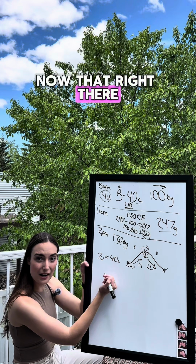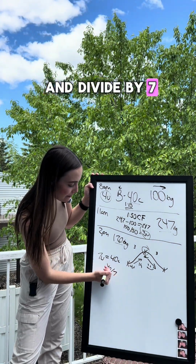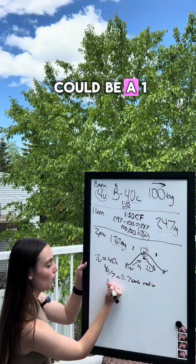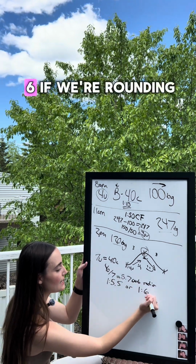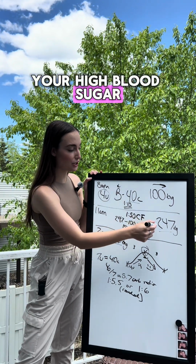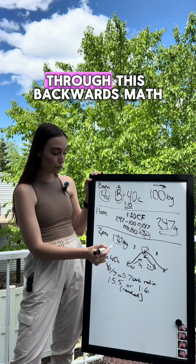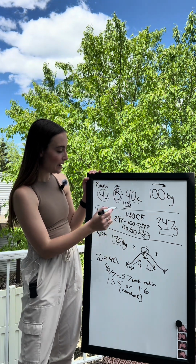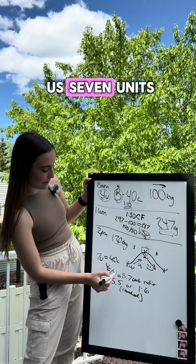Now what you do is you take 40 and divide by 7, which is a 5.7 carb ratio, which could be a 1 to 5.5 or a 1 to 6 if we're rounding. What does that tell us? Your high blood sugar, it's not actually that you were high, it's that we didn't get enough insulin at breakfast. Through this backwards math, what we've learned, with no other factors at play, is that we needed 4 units plus 3 units, which gives us 7 units.